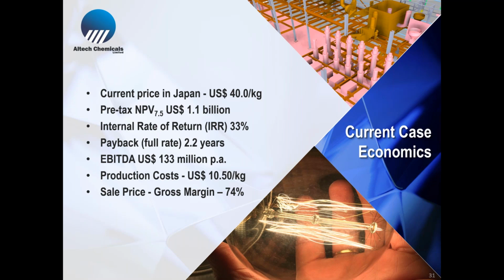Typically in the chemical industry, you'll be lucky to get a 15 to 20% gross margin. Well, the only reason is that we are disruptive. We are the first process in the world today to use kaolin as the feedstock.